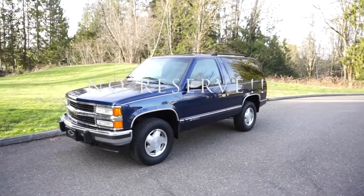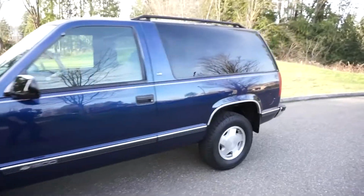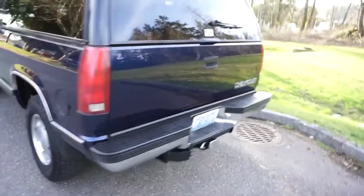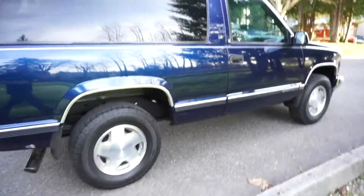Alright, here we are in our no reserve Tahoe. It's a '95 two-door. It's factory Indigo blue. It's an LS package, so it's got all options with cloth interior. All power options, AC, cruise, tilt. This is a 100% all original truck. The wheels have never been messed with.